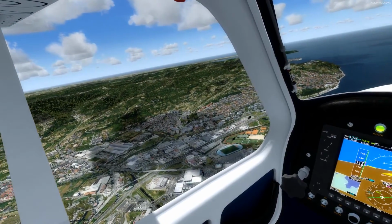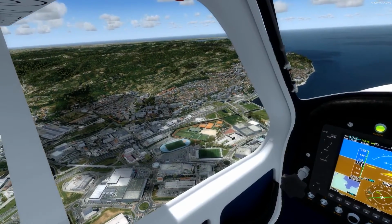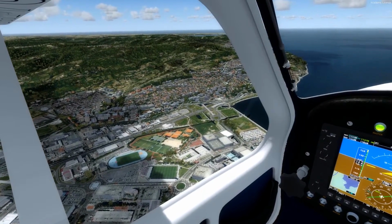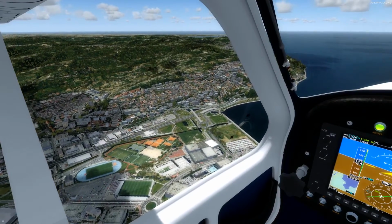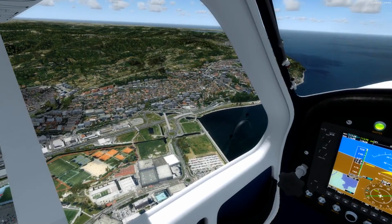Some views of the Slovenian coast will now be shown to you, as I'll fly near the coastline, so you can check the city of Koper, then Izola, and finally Piran.